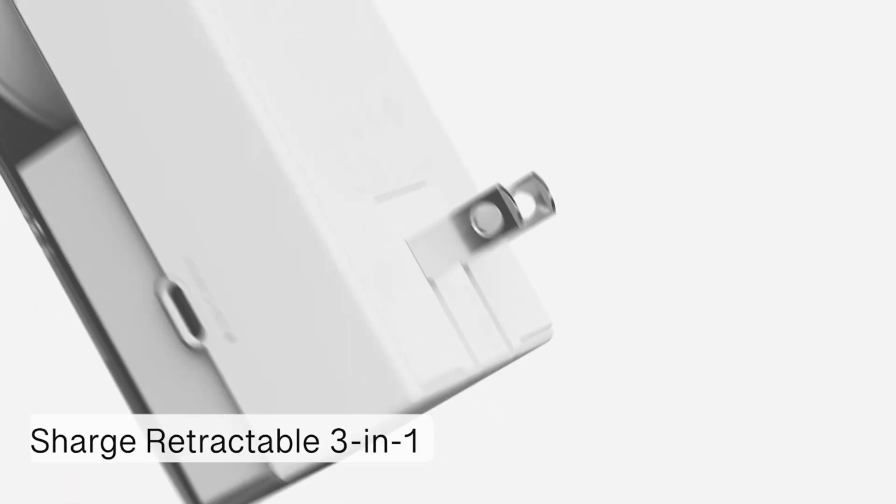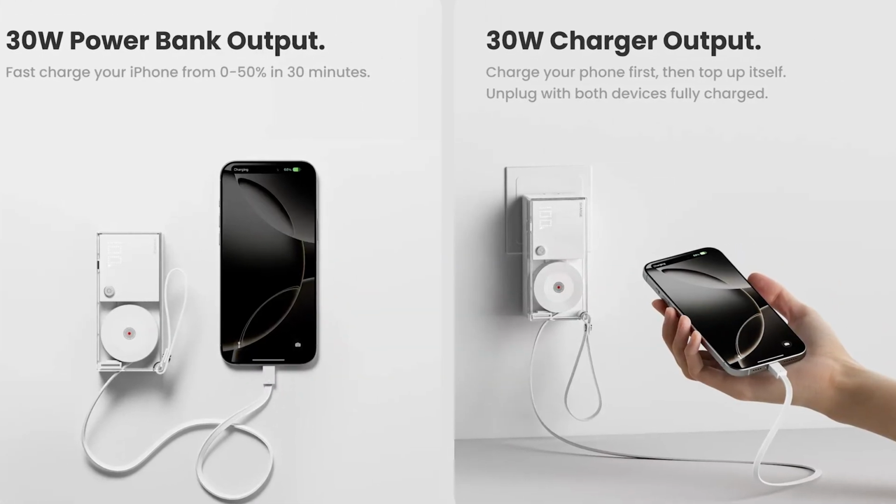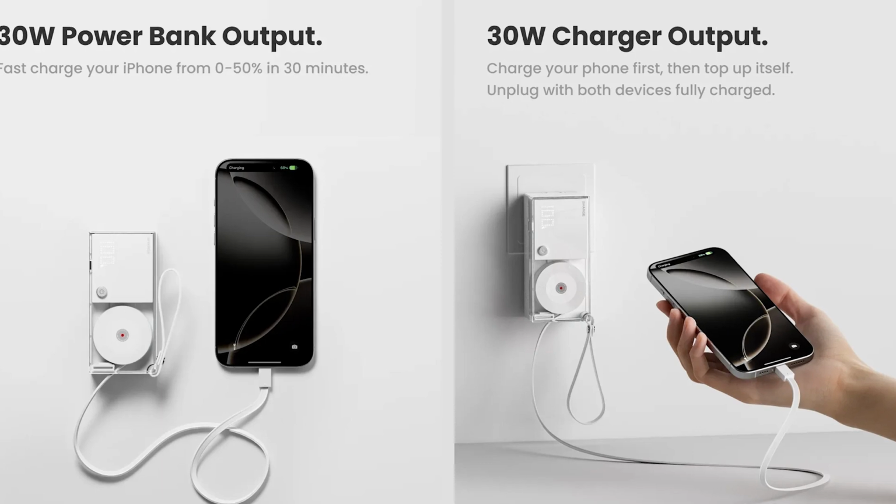Okay, next we have the Sharge Retractable 3-in-1, which is a power bank with a built-in USB-C cable, but it also doubles as a charger. It can output up to 30 watts, which means you won't be able to charge your laptop, yet it's plenty enough for phones and tablets.